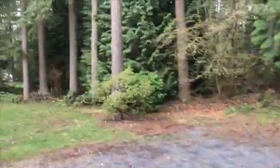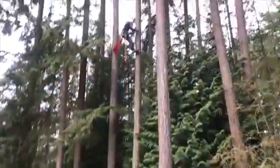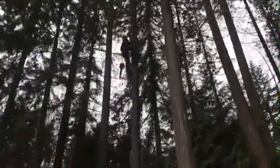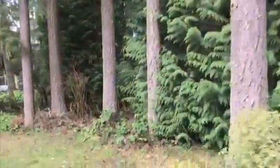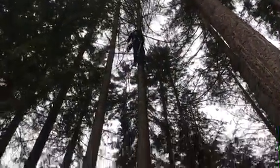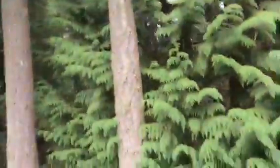Today we're doing dead removal. We've got this tree Sam's heading up now, and the top is nice and dead. I'll see if I can get a little better view of it. See how the top is dying out in it, so we're going to remove this one.